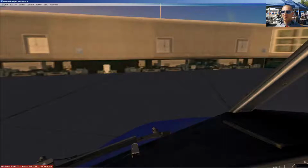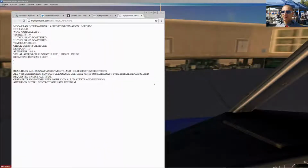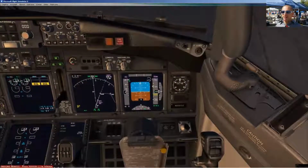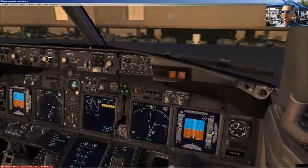Okay, well, she for some reason stopped talking to me. It keeps cutting out. We'll just go ahead and re-verify it. So 8 left, visual approach, read back all runway, verified, and operate transponder mode C. All right, we have information uniform and 2986 on the altimeter. So basically, we have to set the altimeter to field elevation. We're going to go ahead and do that.